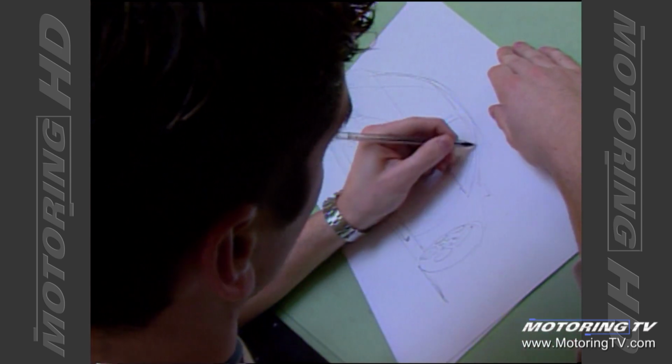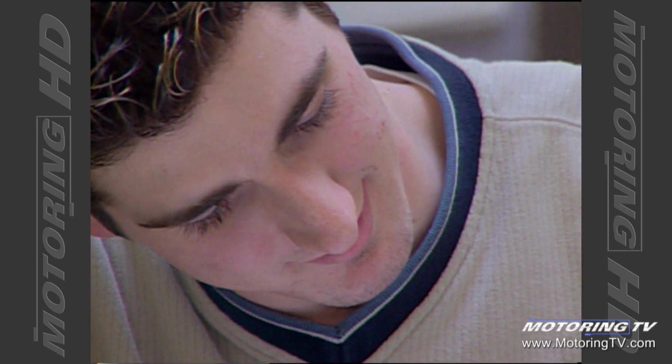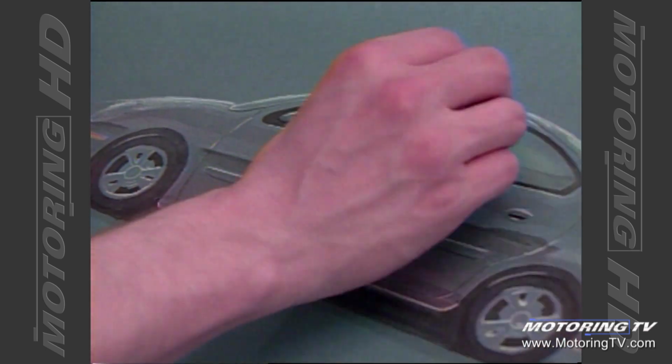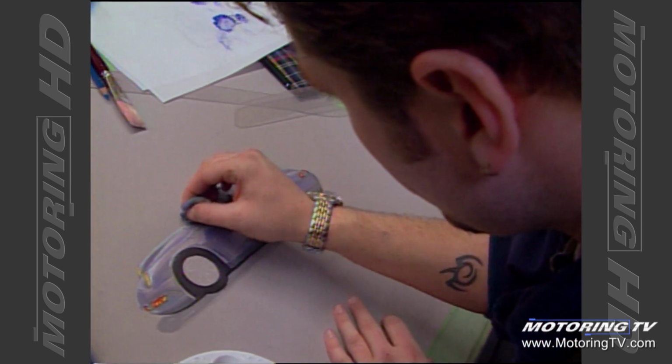Most of them have a passion for design, and probably about 20% of them, mostly guys, have a passion for cars, and they really go crazy. They just want to be car designers. So this is an outlet we give for them. While they learn to render and learn to draw and learn to draw in color, they get a chance to do automobiles as well.